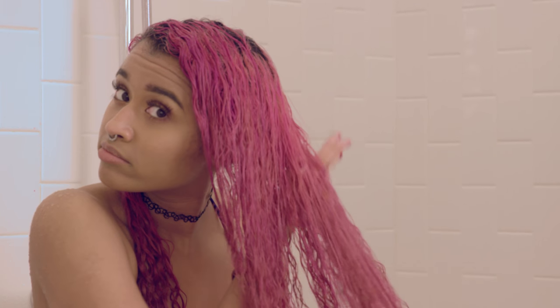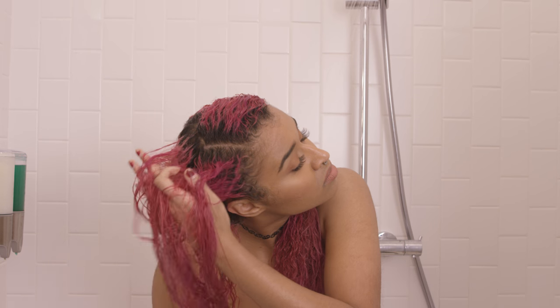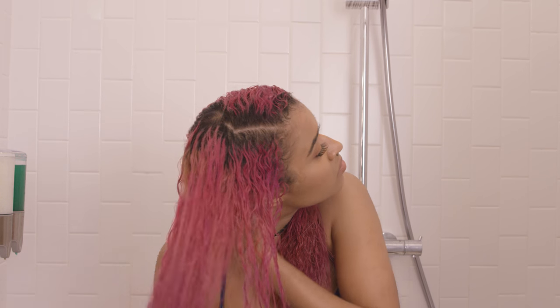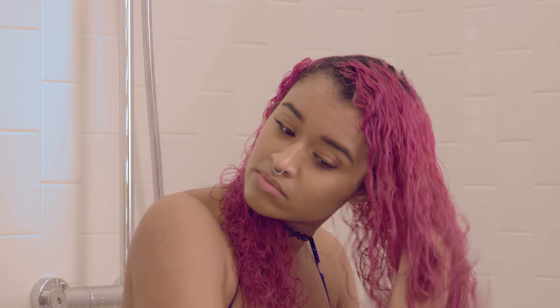But then I go in with my fingers and I finger detangle and spread out the gel that way so I can separate the individual curls. And I pull outwards away from my head to add more volume. And then I scrunch up the curls with my hands so then it will form the shapes better and help it dry in a more curly fashion.